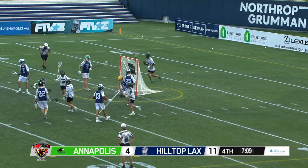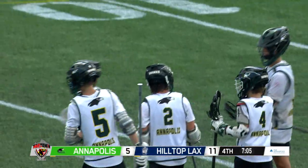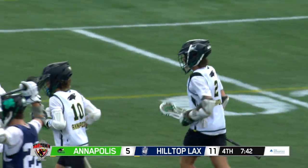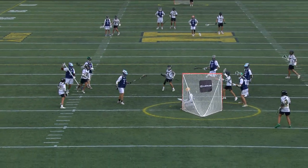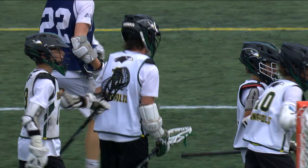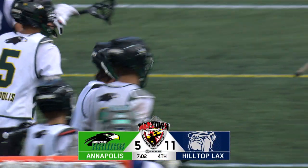Right-handed rip by the Hawks. Pay dirt. Jack Fish. Jack Fish is able to solve O'Keefe. Hasn't happened a lot in the last quarter and change. But Fish gets down the alley, stings it past O'Keefe. The Hawks aren't quite done just yet.